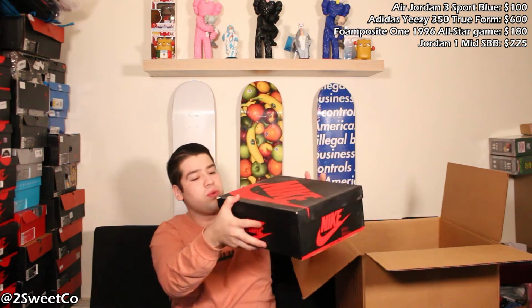So once again, size 8, that Shattered Backboard Mid. And then we got two Jordan 1 boxes. So I'm gonna start off with this one. It's a size 11.5, which is my size, and I hope it's a pair that I want. Oh, no, it's not, but it is still a very clean pair of shoes.